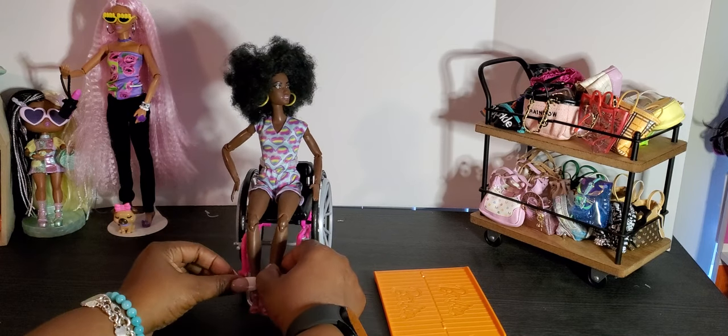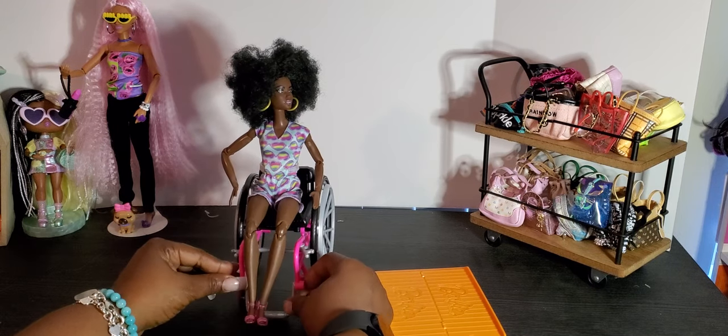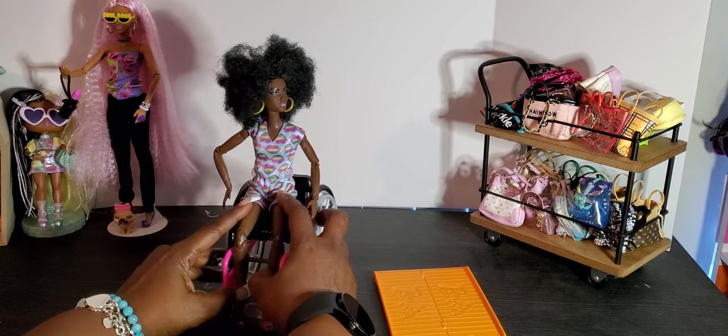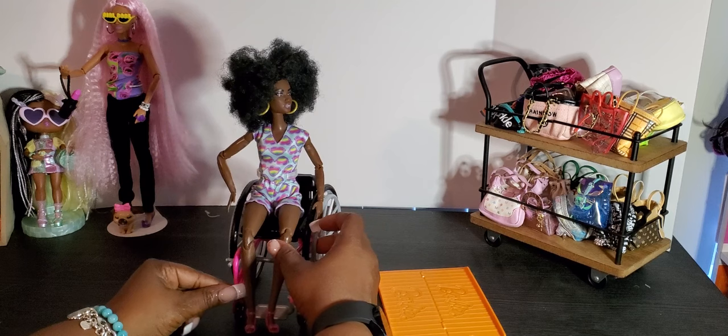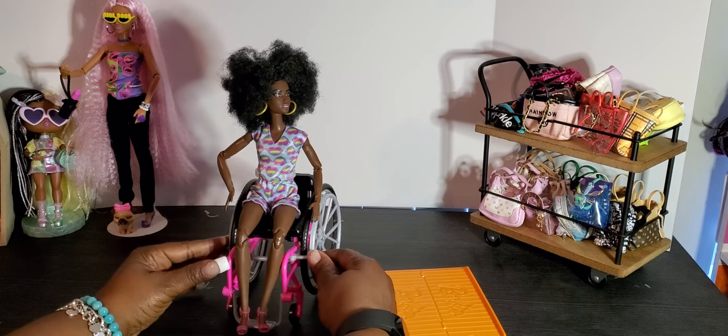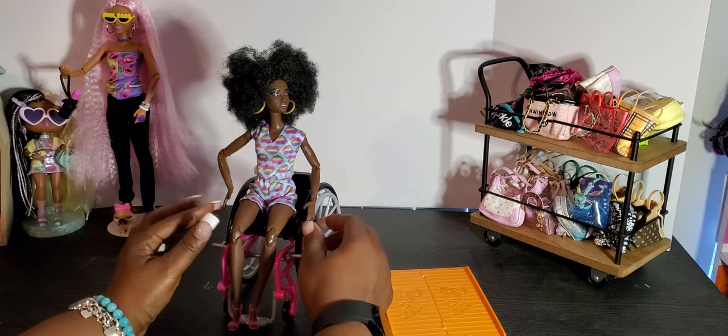And kind of raise them out, or you can have them completely down and on the pedal itself. So it's a really neat idea how they did this. I really do like the fact that they gave some functionality. I'm going to lock her wheels really quick so we can have a look-see at the doll.